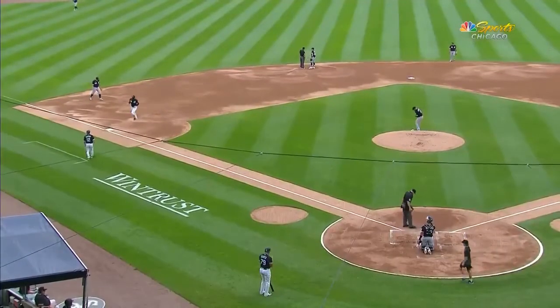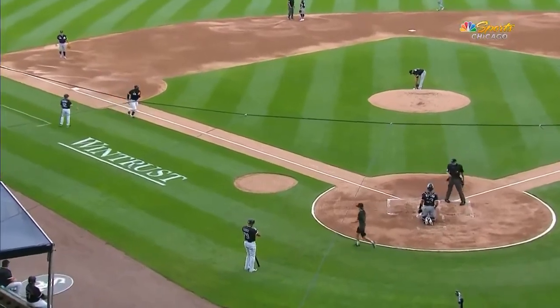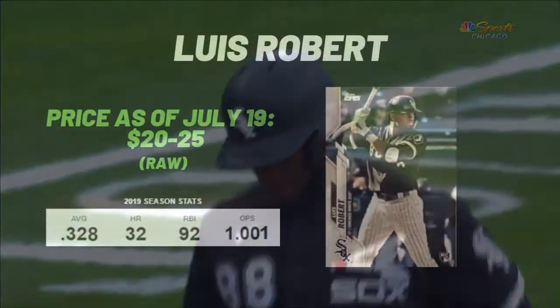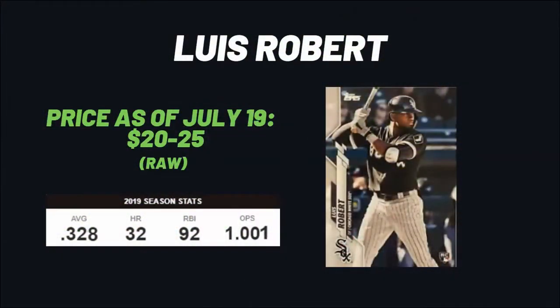You can see his minor league stats here from last year. He hit .328 with 32 homers and 92 RBIs and an OPS over 1.000. The dude also stole over 30 bases and was just really good all around, power and speed. And so I think he is someone to watch out for. Again, Luis Robert's card came out in Topps 2020 Series 2 recently, and therefore there aren't any PSA 10 graded cards yet.